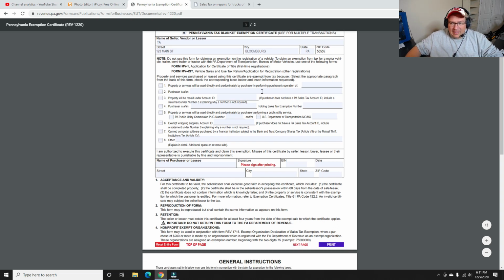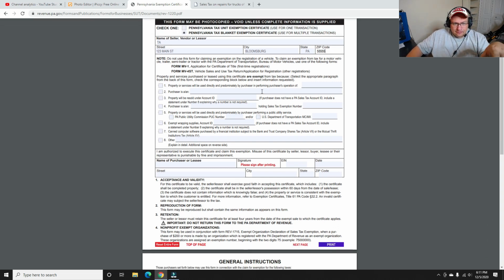Alright, so now here's the part where we have to decide how this pertains to us. We have to find the part here that pertains to trucking. But we want to read all the instructions to make sure we're not screwing this up. Something that's important here to know is that in a lot of states, the equipment itself, when you buy it, like if you go to the dealership and buy your truck, in a lot of states, there should be no sales tax on that, okay?